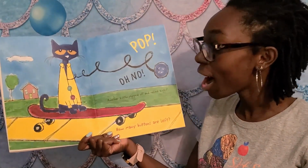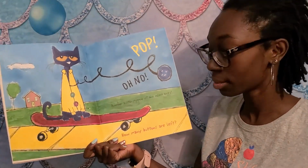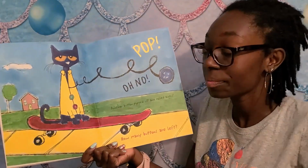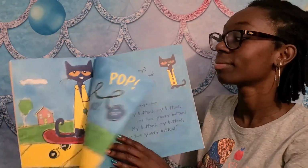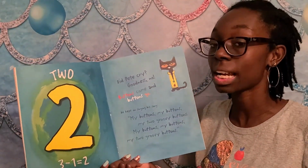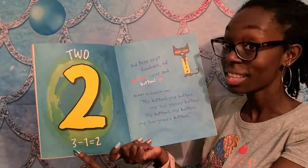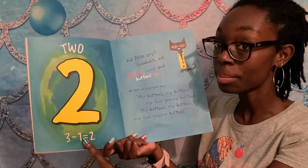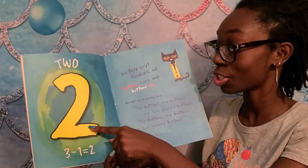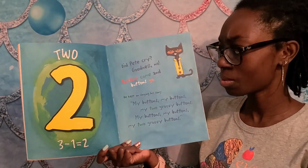Oh, you guys, another button popped off and rolled away. So how many buttons are left? If you said 2, kiss your brain 2 times. He had 3 buttons and then another one popped off. So now he has just 2 buttons left on his yellow shirt. But did Pete cry? Goodness, no.